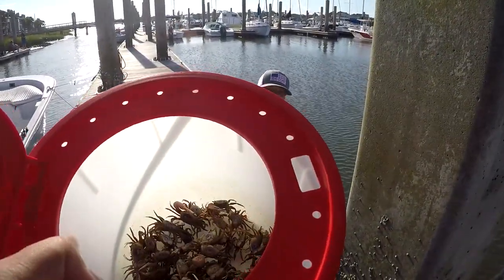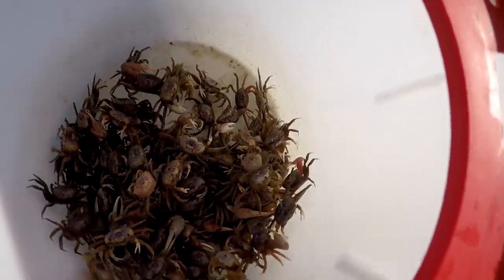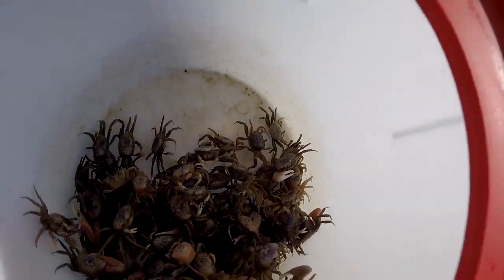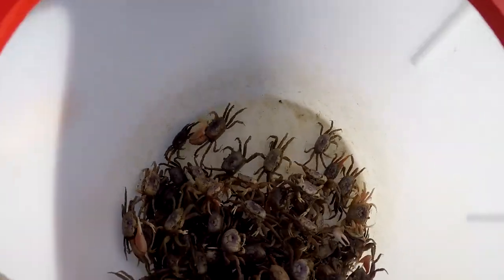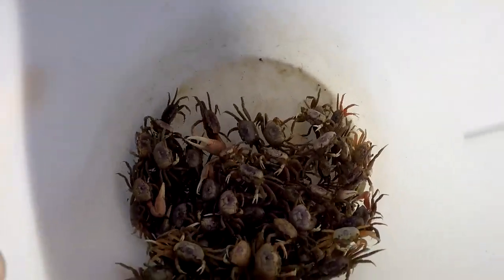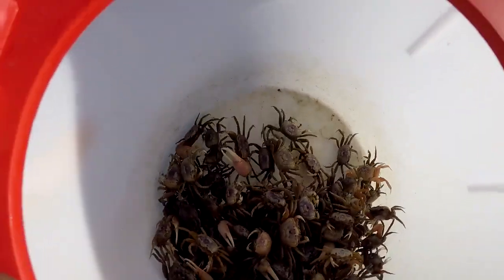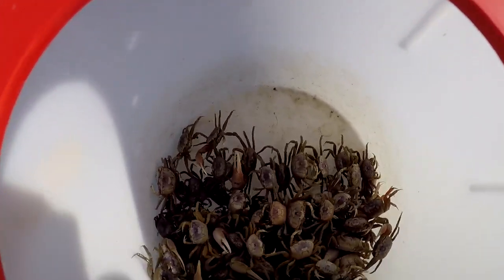according to good old Darcy right here, we got two types of fiddle crabs in here, the males and females, of course, and the males are the ones with the big pinchers right here. Females, I don't know why, just ask Mother Nature, they don't have the big pinchers, okay? So this is what we're gonna be using for bait for today for the Sheepshead. We got some other stuff here too, but we're gonna start with the fiddle crabs, okay? So let's hook one of these up and see what happens.